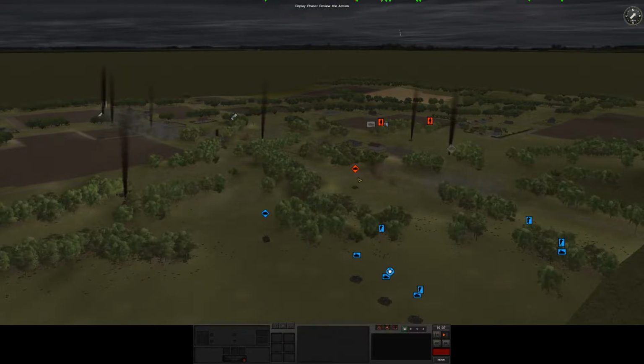Okay, it looks like our javelin team has now got sight of this tank. There it goes. APS. And again. But interestingly, just a 25mm from the Bradley is getting the job done. This is an interesting little engagement, actually. Okay, definitely want to go back and see what's going on there.